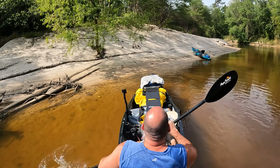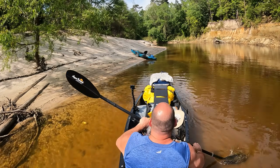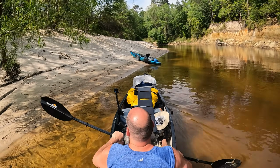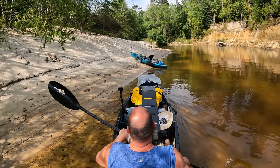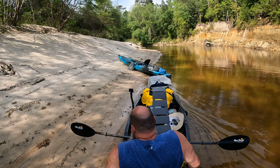There were plenty of places to set up tents along the way. There's lots of sandbars. But when you have hammocks, you've got to make sure that you have trees the right size, the right distance apart, not too much undergrowth in between. So that makes it a little more challenging in most cases, I think.